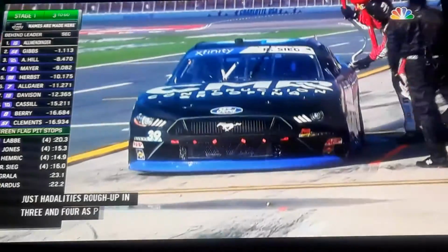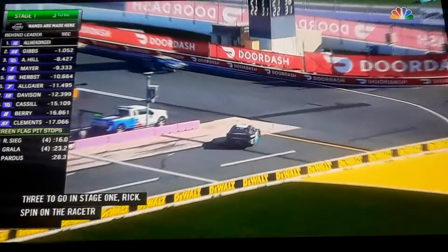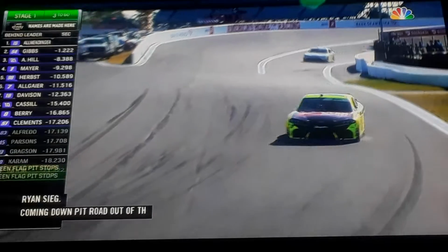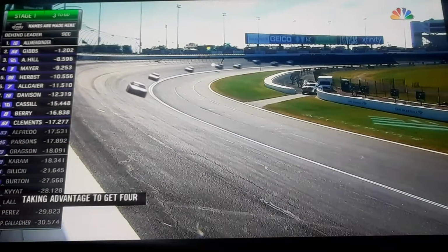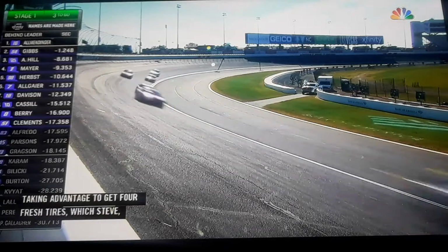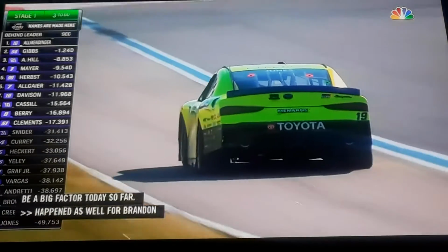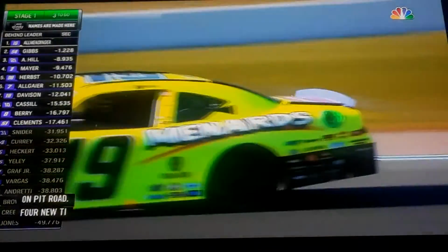Ryan Sieg, playoff driver, coming down pit road. They were out of the points, would not finish in the top 10, so taking this advantage to get four fresh Goodyear tires, which we have seen be a very big factor today so far. That happened as well for Brandon Jones in the 19 car. He was on and off pit road, four Goodyear tires, Sunoco fuel. Drive off was his biggest issue. That was the same thing he was battling in practice and qualifying, and that led to a 15th place starting spot.